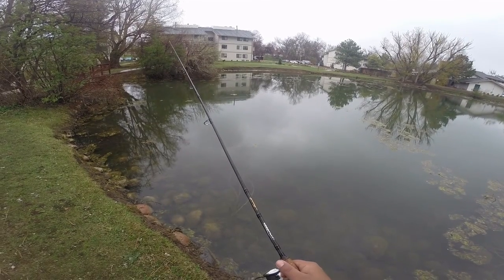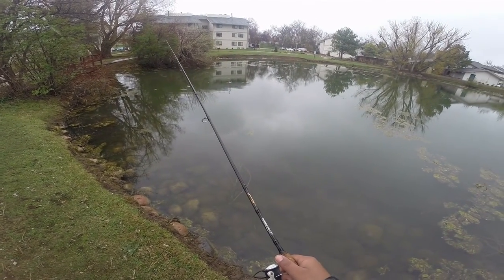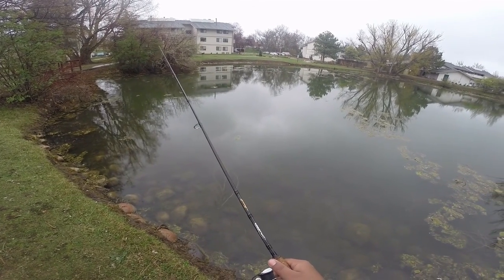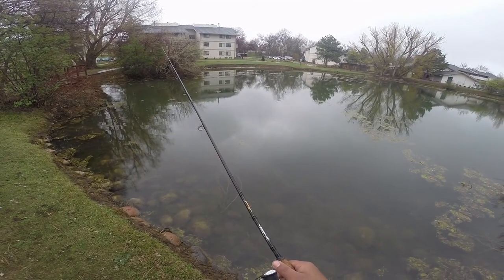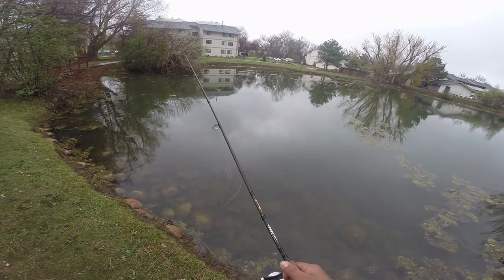It's also slightly misting out right now. Hopefully it doesn't turn into anything worse, and the rain I can stay out fishing. And the wind is gone. Yeah, it's not the best conditions out right now. This could get good here, folks. All the fish don't seem to mind.